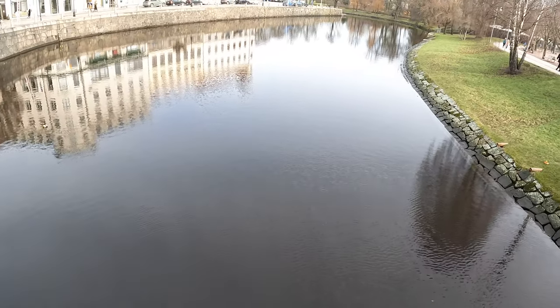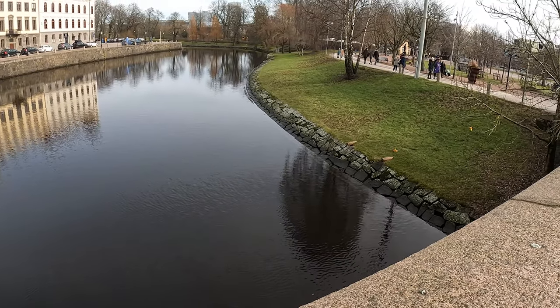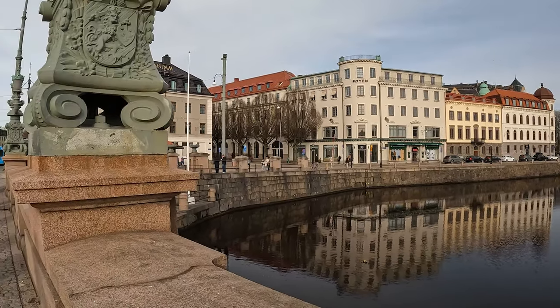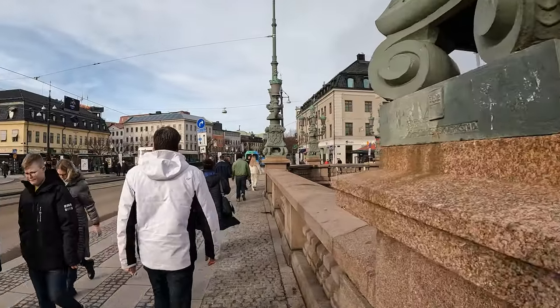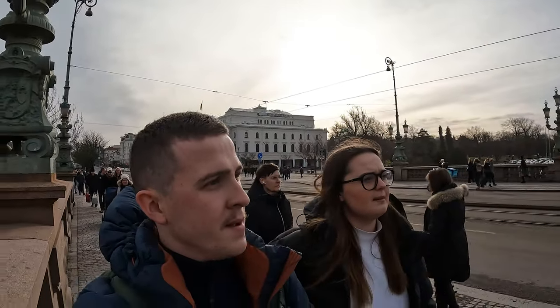I think the river's slightly more opaque. You can definitely see the edges over there. The bottom might just be mud, where I feel like the bottom of the river in Copenhagen might have been stone. So that might cause it.